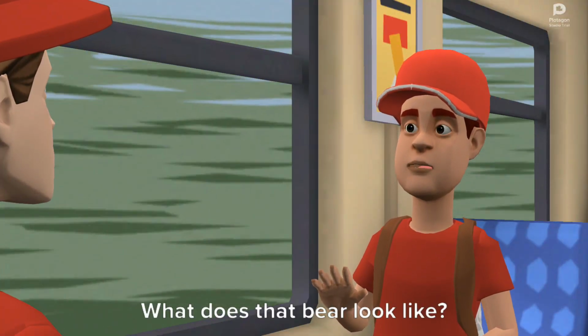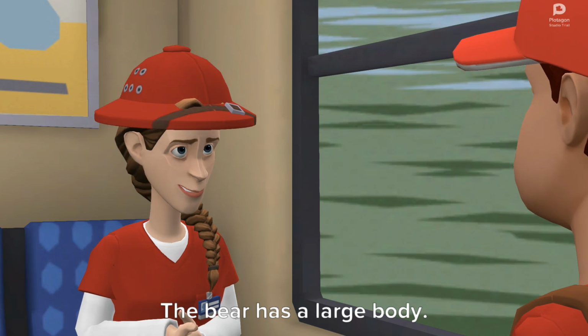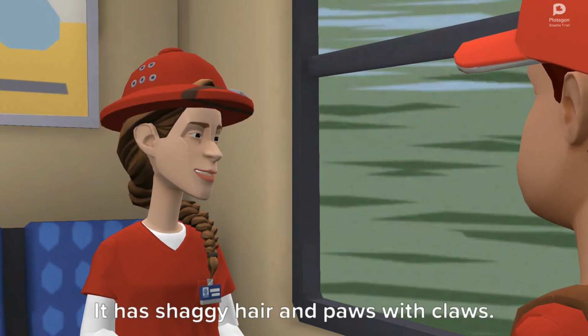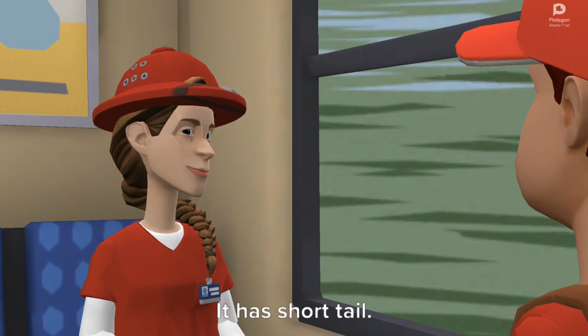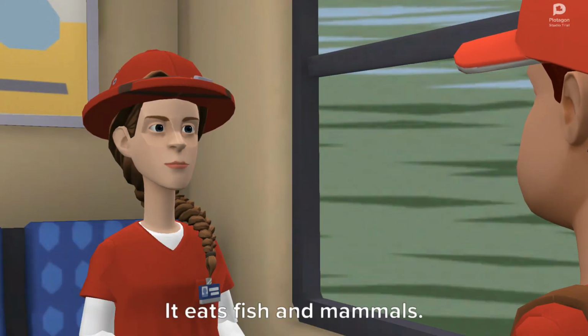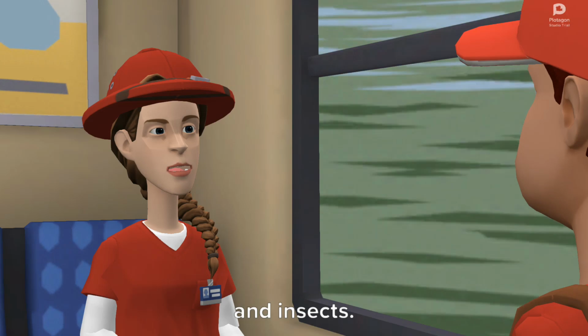Wow, that's great. What does that bear look like? The bear has a large body. It has stocky legs. It has a long snout. It has shaggy hair and paws with claws. It has a short tail. What does it eat, Mom? It eats fish and mammals. It also eats grasses, roots, berries and insects.